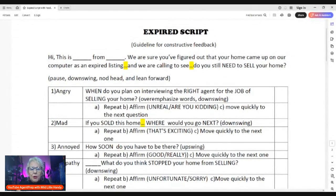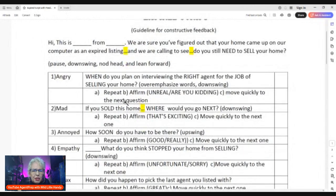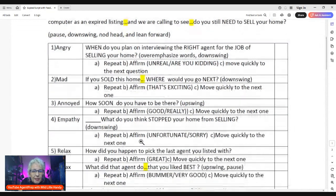First question, when do you plan on interviewing the right agent for the job of selling your home? We're emphasizing words and downswings. Number two, a little mad: if you sold this home, where would you go next? Next question, how soon do you have to be there? Okay, a little bit annoyed.